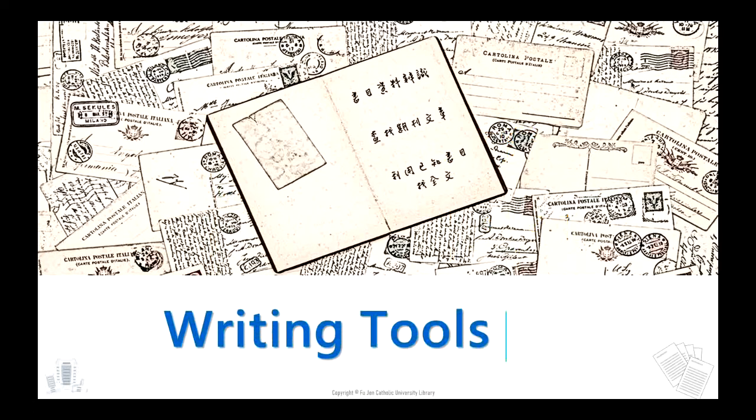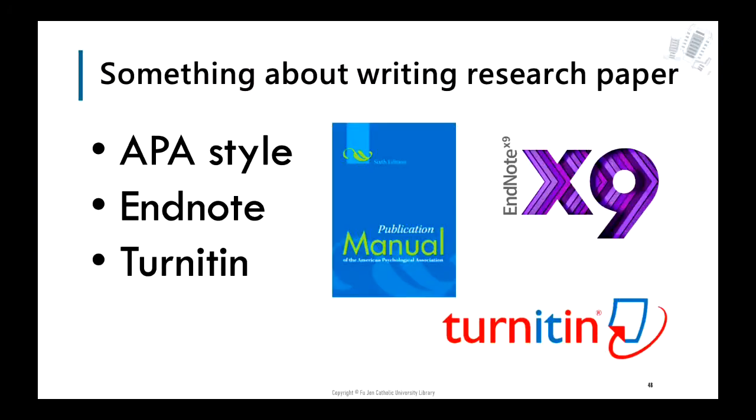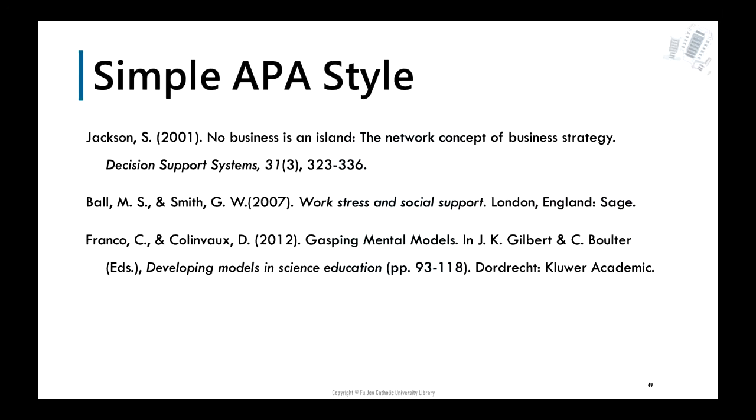The last part is writing tools for grad students. Some tools will help you to write the thesis easily. You should know about the APA style firstly. First of all, you have to identify the reference to grab some useful information that helps us to search. This is a normal APA style for journal article, book, and book chapter.